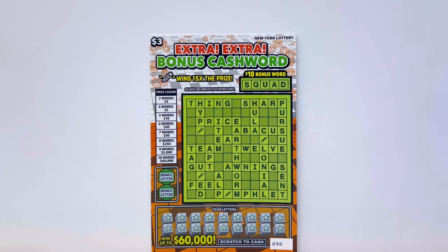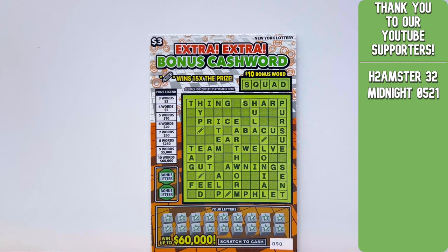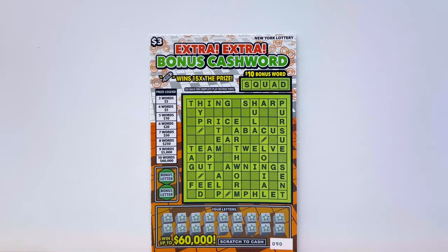We're here with a viewer request. This one comes to us from Thomas1620. They'd asked to see the newest $3 cash word ticket, and that one is the extra, extra bonus cash word. $3 a piece. We're going to do five of these guys, so it'll be a nice, easy $15 session today.